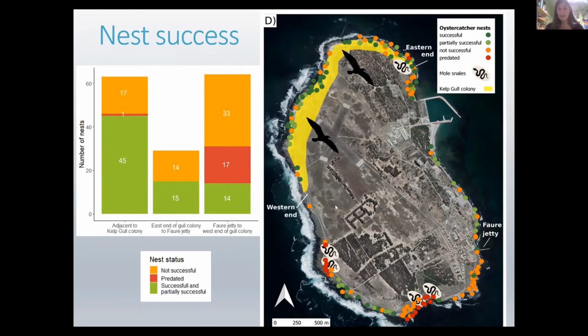So I think we can see a very clear pattern here. We have divided the island into three zones: the north, which is adjacent to the kelp gull colony, the south part, and the eastern part. We can see that most of the nests are located in the north part, adjacent to the kelp gull colony, from the fore jetty to the west end of the colony. Most of the nests adjacent to the colony were successful, whereas most of the nests located elsewhere were unsuccessful and most of them predated.